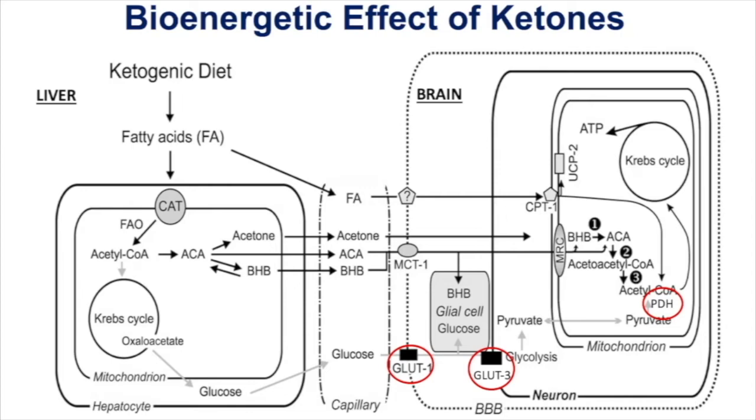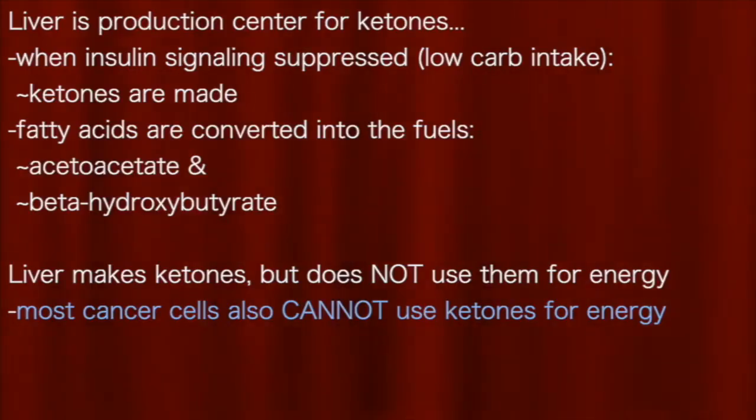It lacks succinyl-CoA transferase, and that's very interesting because cancer cells also lack this enzyme. Most cancer cells lack this enzyme that allows the cells to use the ketone bodies for fuel. The liver is the production center for ketones. When insulin signaling is suppressed due to low carb intake, ketones are made. Fatty acids are converted into the fuels acetoacetate, beta-hydroxybutyrate. The liver makes ketones but does not use them for energy.